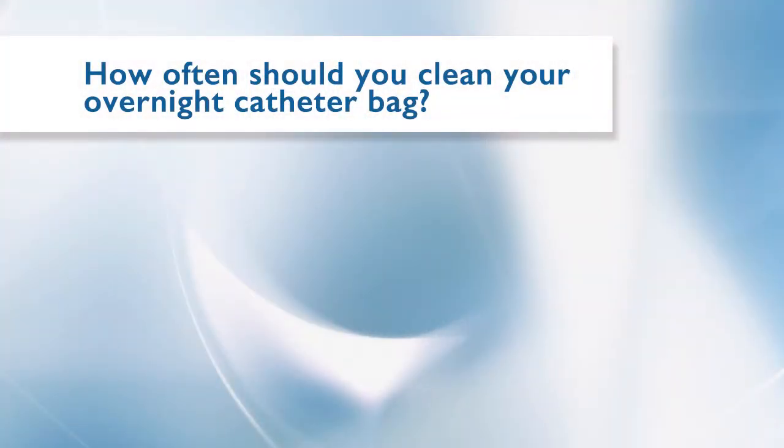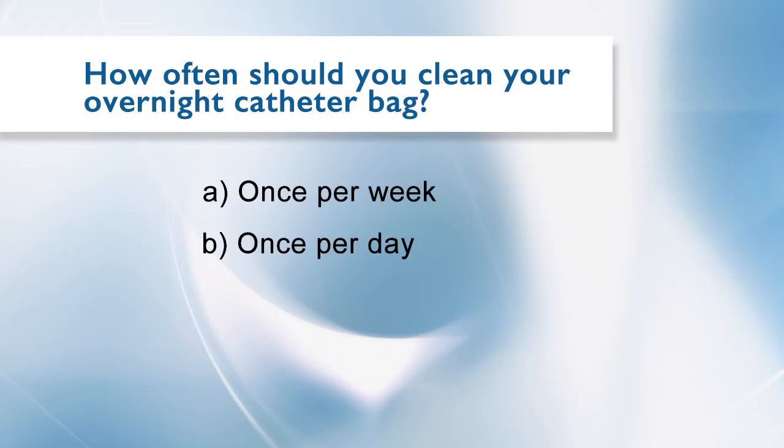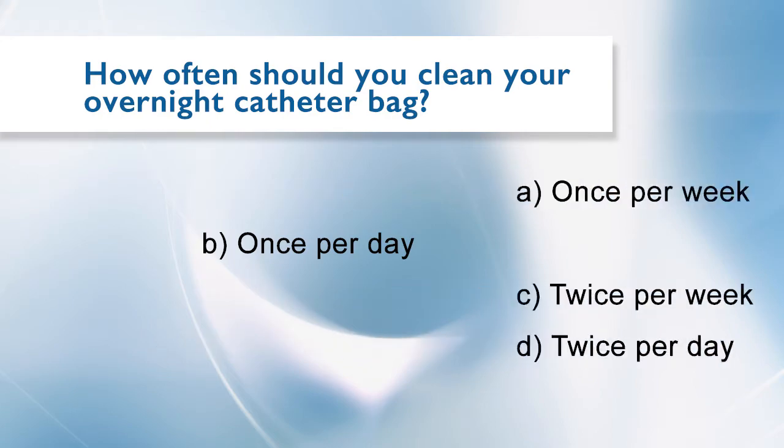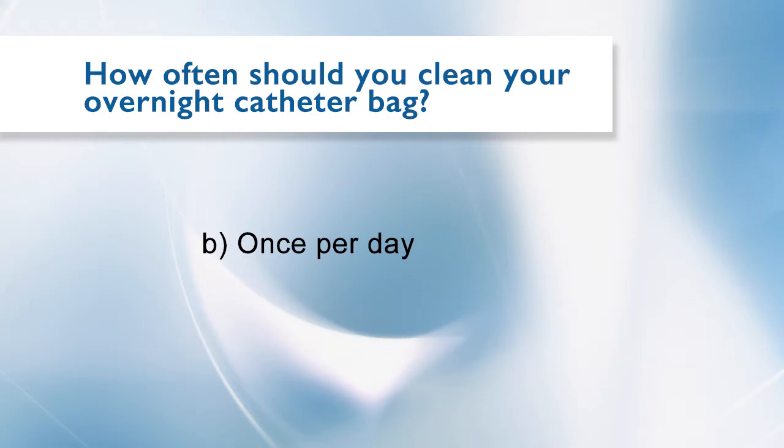How often should you clean your overnight catheter bags? A. Once per week. B. Once per day. C. Twice per week. D. Twice per day. The answer is B. Once per day.